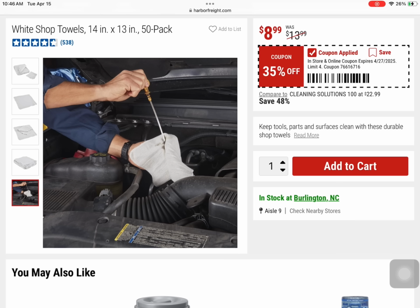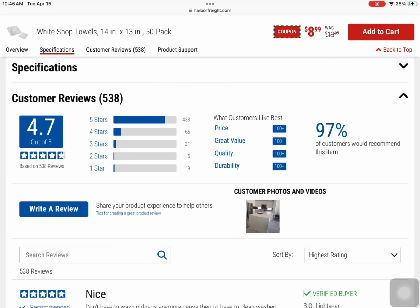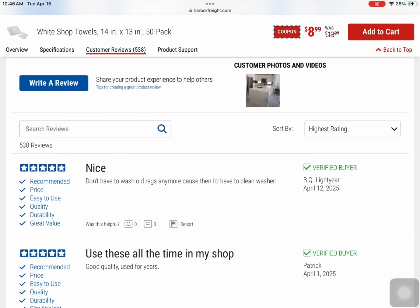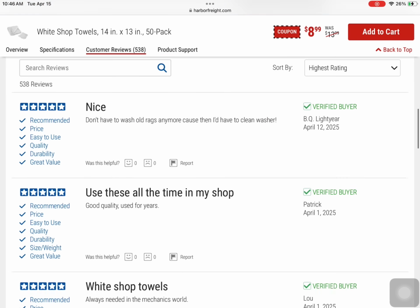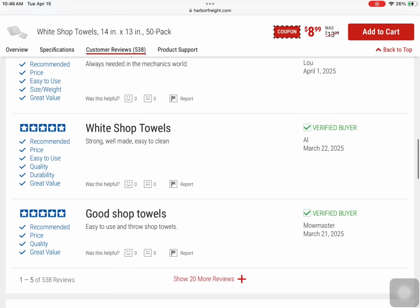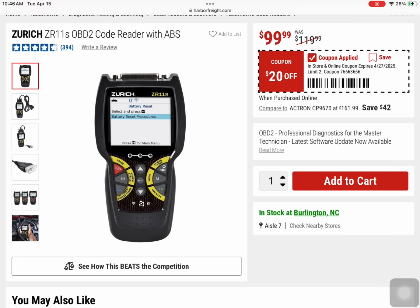These are some white shop towels, 14 inches by 13 inches. It's a 50 pack for $8.99. That's 35% off. 97% of people are recommending these. They're saying they use them all the time in their shop. Strong, easy to clean, and just some good shop towels.